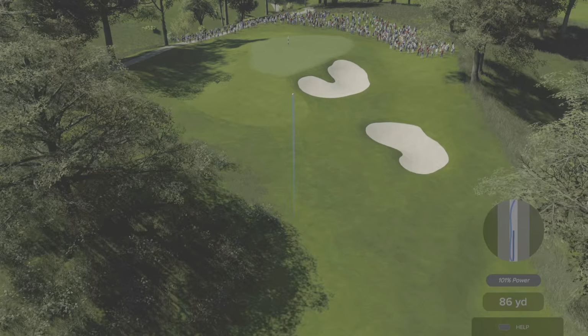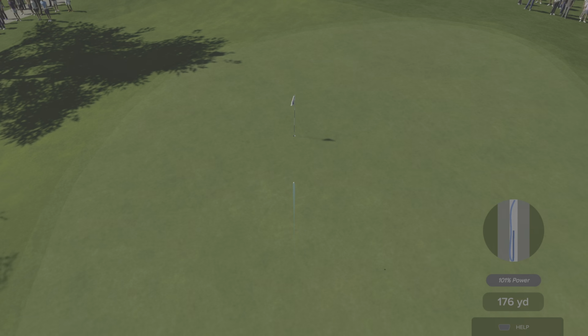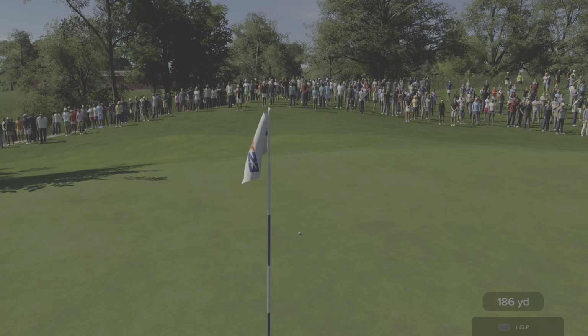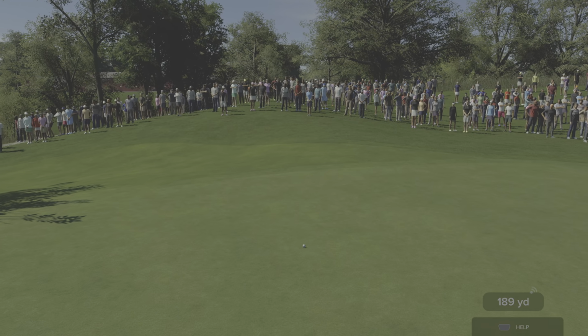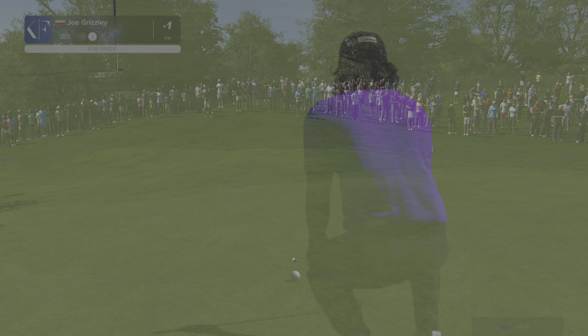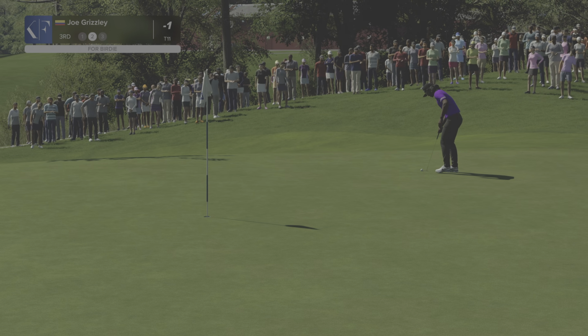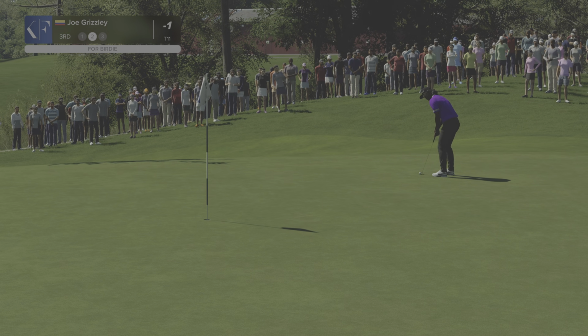Going with the 6-iron here. This one is right down the pipe. Yeah, quality shot that. What's in front of them, Henny? Just got to trickle this one in the front door. It's downhill.